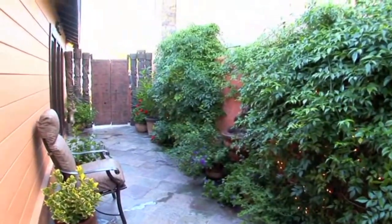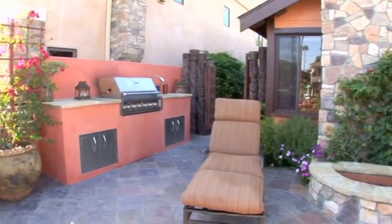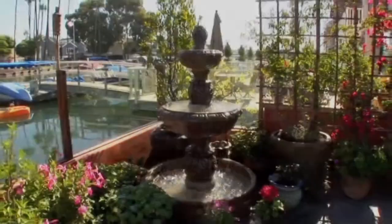A charming patio invites you to step outside. Outside, one will find a fabulous built-in barbecue and soothing fountains. A generous viewing deck overlooks captivating views.